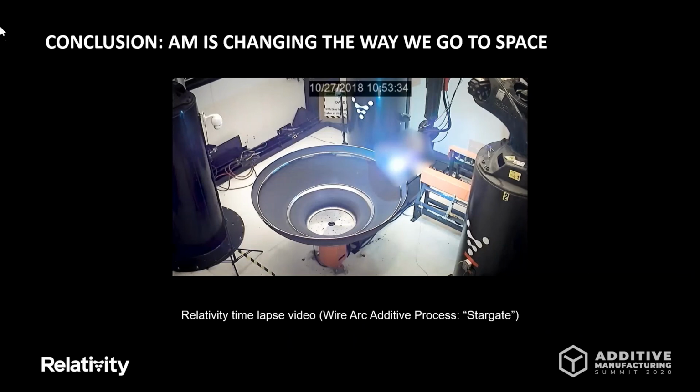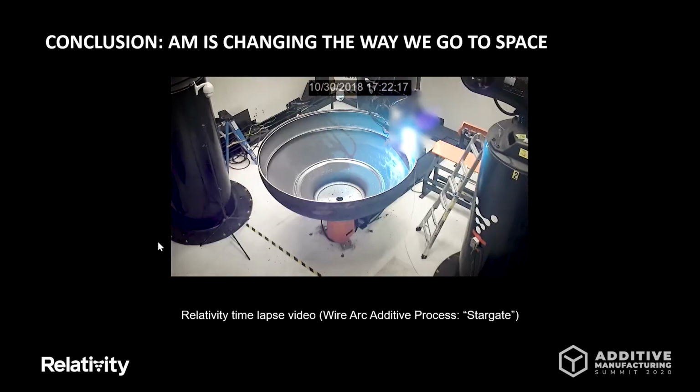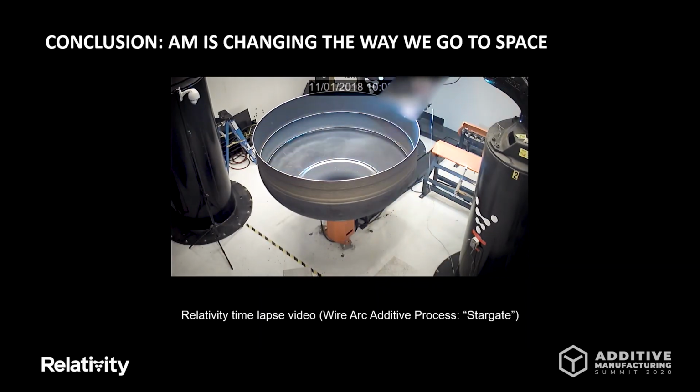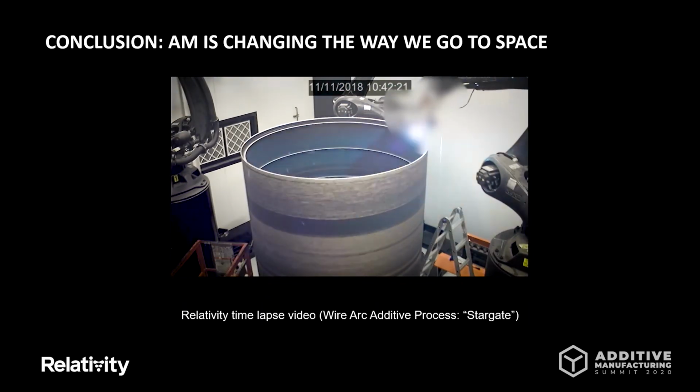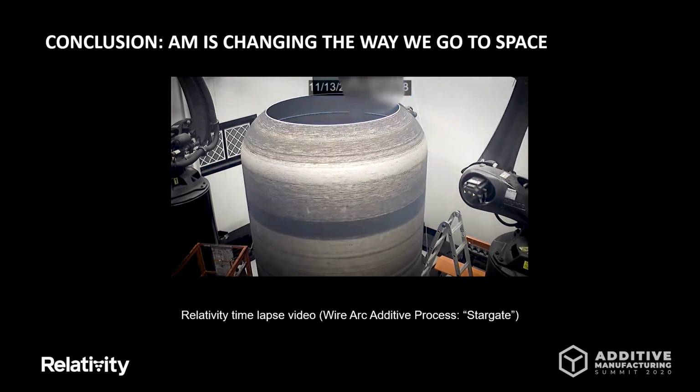I don't know if you can press the button, but I have some time-lapse video which shows a fuel tank being printed. This is printed on Stargate. Stargate, as we know, is the world's biggest 3D printer because it's really tall, that we know of. This is the very first time we successfully printed a fuel tank, and we did that over the weekend of Formnext 2 years ago. That all took about 10 days, and we've cut that time to a fraction right now because of all the learnings that we've had. So yeah, AM is changing the way we go to space. And with that, you can forward to the next slide.